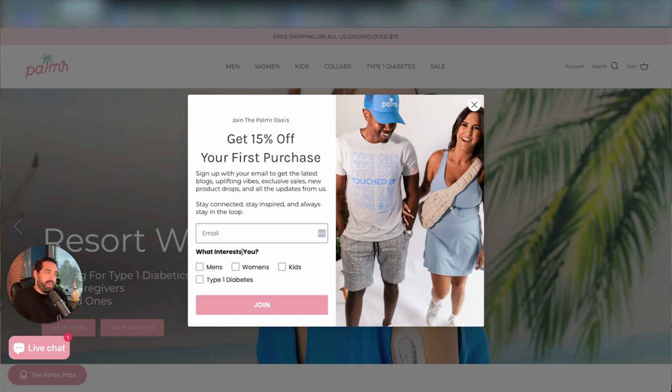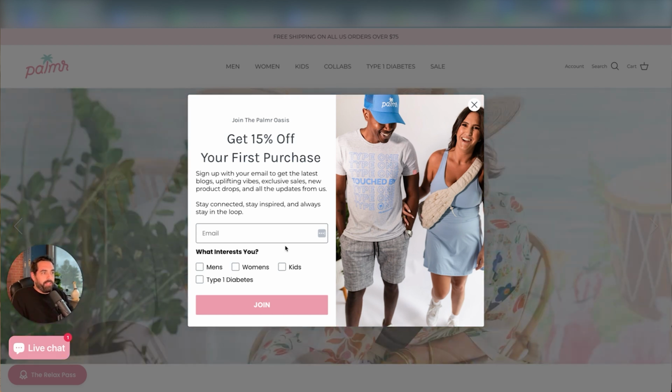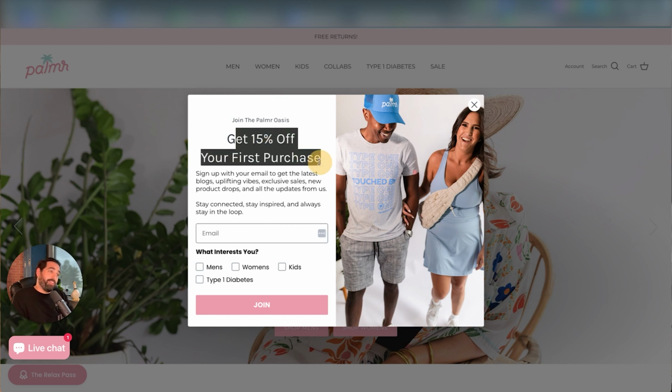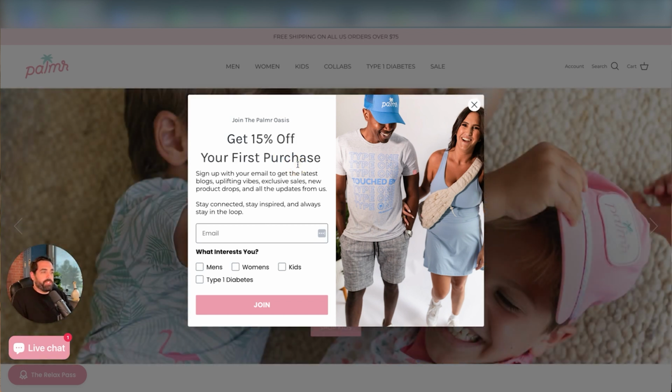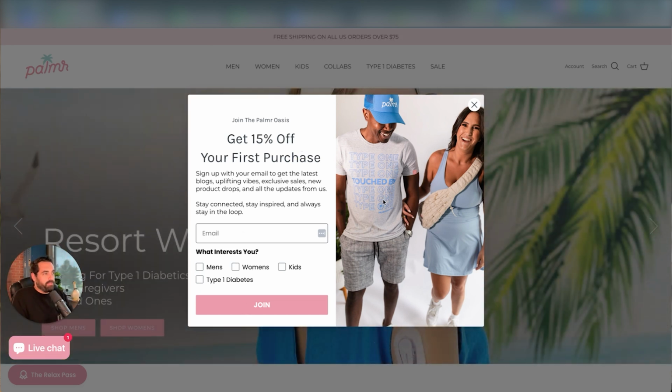And even though I think that what interests you is great, because from the get-go you can potentially put them in certain categories once you get their email address. I like that it's just a single email address in here. I like that for the actual headline you have the offer, 50% off your first purchase. It just gets lost between all the text, it almost looks like a wall of text. And then the design also has some text in here, but not quite as much as what we see over here on this side.